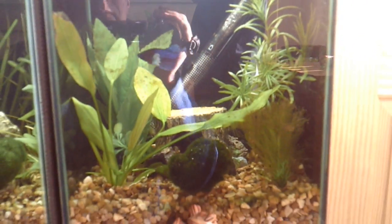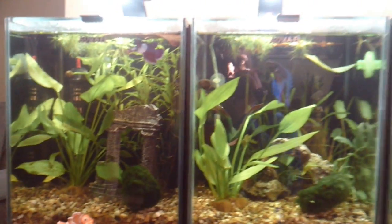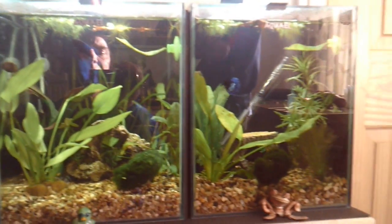And in this tank we've got another Dumbo fighter. There he is, just waving his ears about. How cute is he? He's beautiful. So there we go, absolutely incredible. This is what Liam's house is going to be looking like in a few weeks' time. He's just getting his second tank.